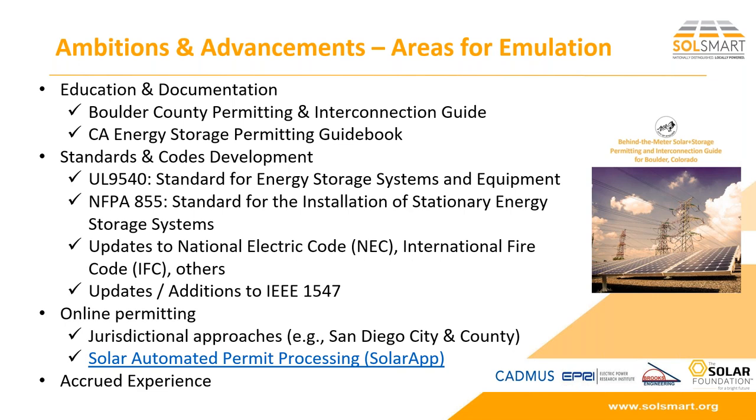There are a number of developments in the standards and codes arena that are also working to provide greater guidance in terms of the needs and requirements for safe installation of particularly energy storage systems. A few of them are referenced here. For example, UL 9540 is a testing approach that enables certification of energy storage. That's beginning to be used by several products for certification.